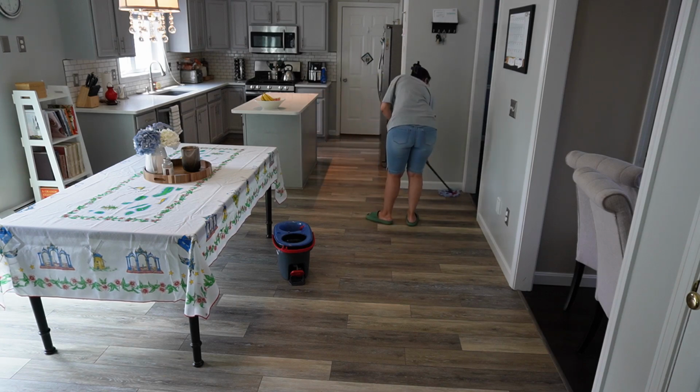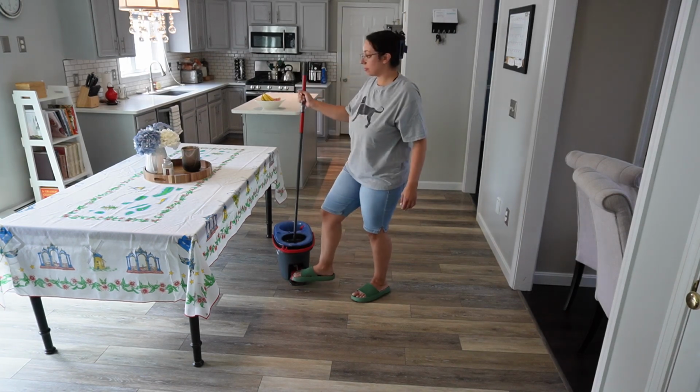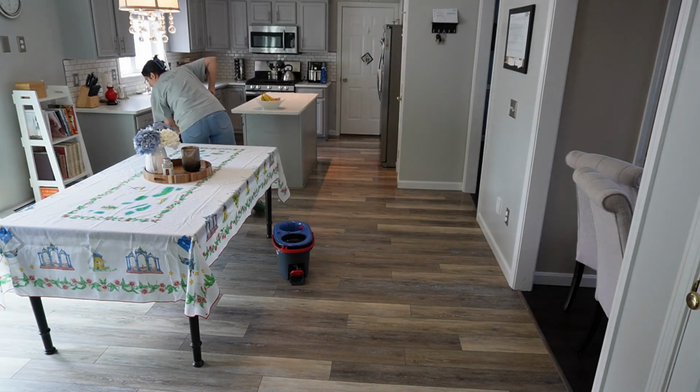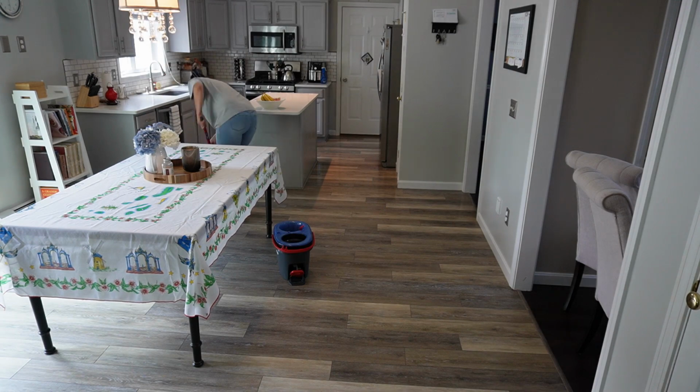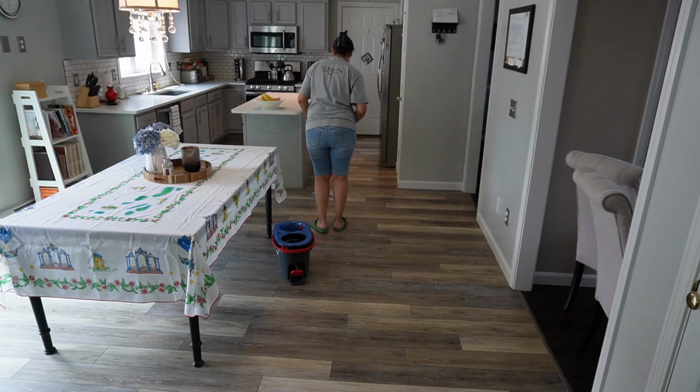So last but not least, I am cleaning these floors again with boiling water and then a little capful of Fabuloso. Fun fact, I was very late to the cedar mop. I was previously using a Swiffer, but I absolutely adore this. I think it does a great job. I will say sometimes I have to refill it more often.